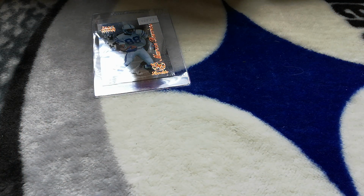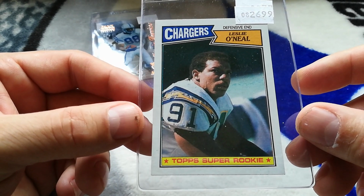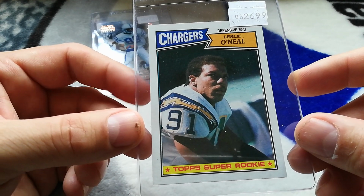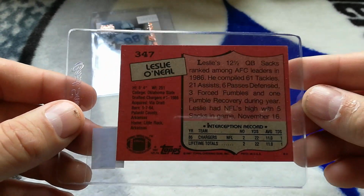And very underrated, I think he's like 13th all-time in sacks, if I'm not mistaken. I know he's on the sack list, but Leslie O'Neal, just thought, 1987 Topps. It's really hard to get these cards mint, and this thing looks gorgeous. So, I had to get that.